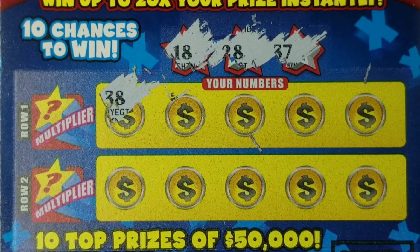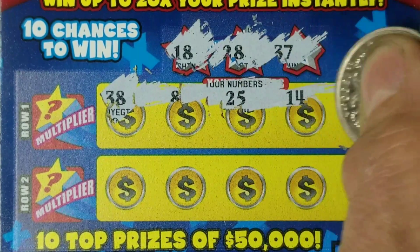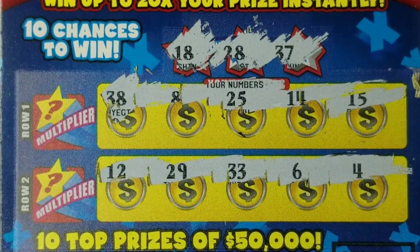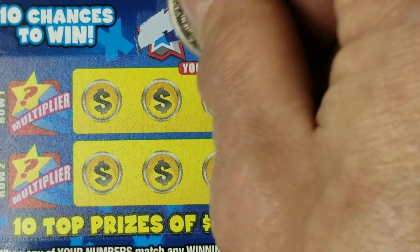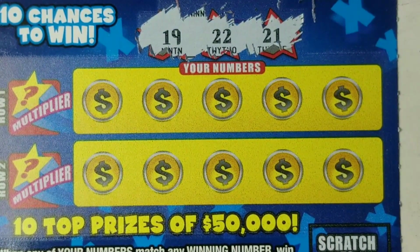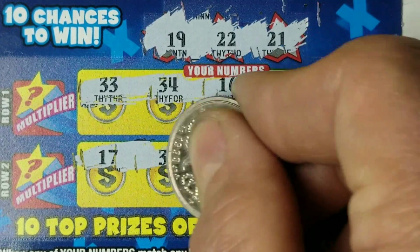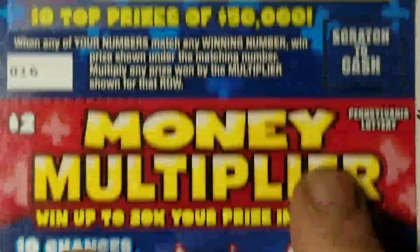18, 28, and 37. No, I seem to be having just about the same luck I do on that stupid 50 bucks ticket. $19, $21, and $22. Hey, got a winner. That's something.